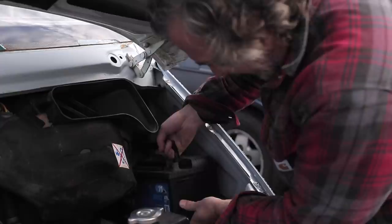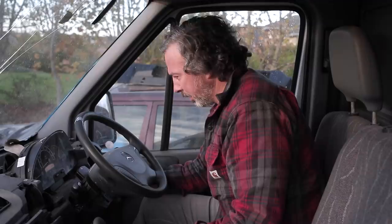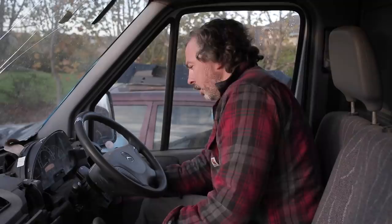Little bit of battery, just a pinch of the steering wheel. Oh, come on, splines. Okay, contact. What's that about? Why? Come on, baby.